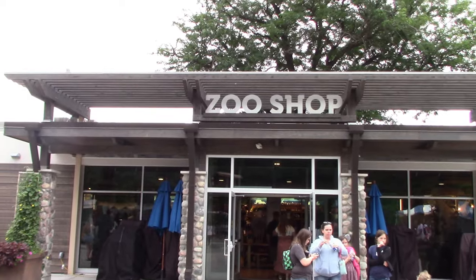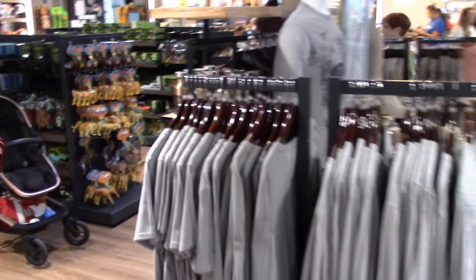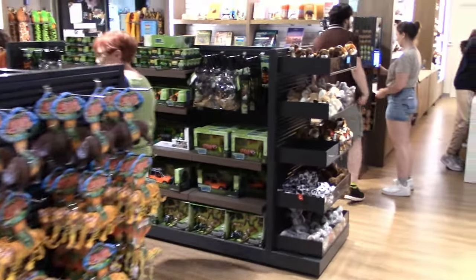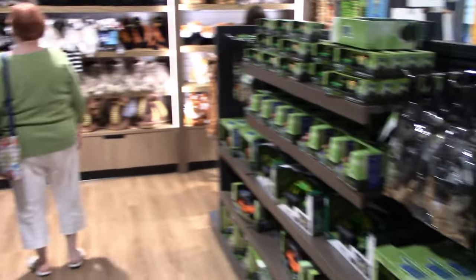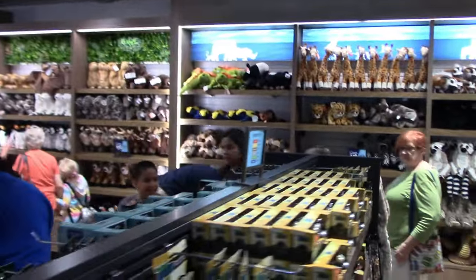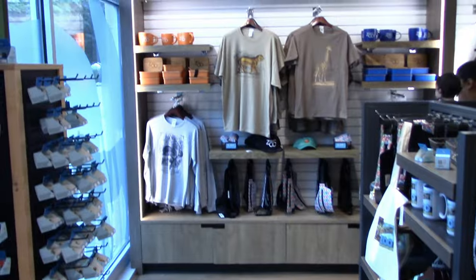All right, so we exit into the zoo shop. This is the same gift shop where I got my hat when I first got here. So there's lots of clothing. Zoos are very popular with kids, so there's going to be a good portion of the gift shop geared towards kids' stuff. Lots and lots of plush. Kid-sized shirts. Again, this is where I got my hat.